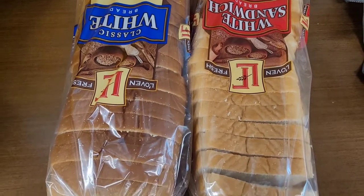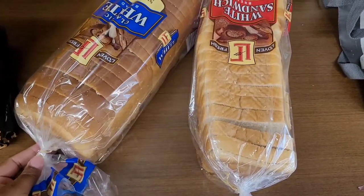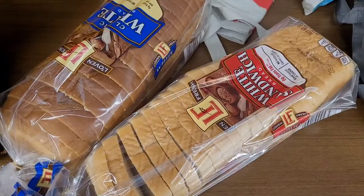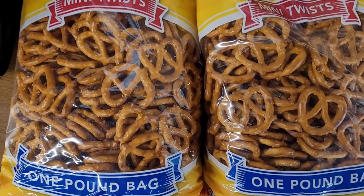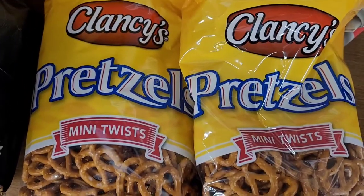I got 2 things of the 50 cent bread, you know, the bread they be having for 50 cent, and then there's 80 something, 60 something, but I'll be picking up the 50 cent bread right here. I got 2 loaves of that. I picked up 2 bags of the pretzel mini twists right here. These are so good, and we like these, so I picked those up.